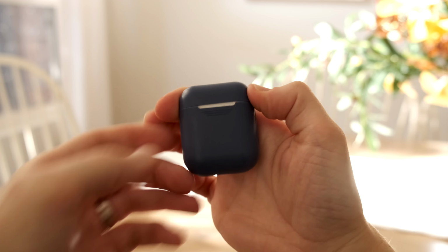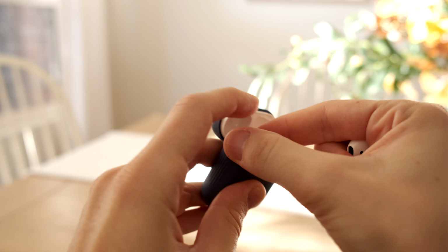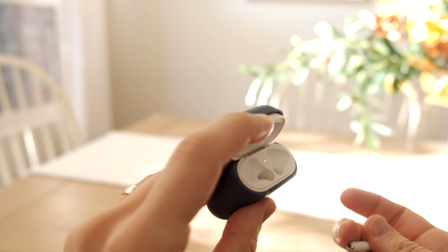Next, we've got my trusty AirPods 2nd generation. Now, these things I have had for a long time, and they have taken a beating. They basically just get thrown into my backpack every day, and I keep them for when I need to listen to podcasts, take phone calls, or Zoom meetings.